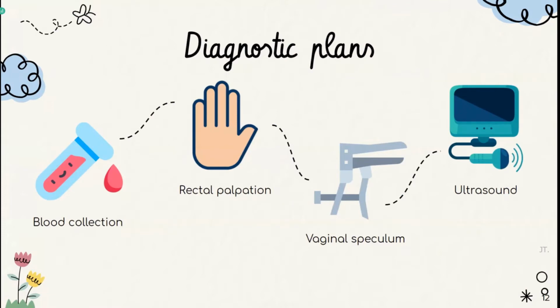Our diagnostic plans are blood collection to evaluate Riam's health status, rectal palpation, use of a vaginal speculum to access the vaginal area, and transrectal ultrasound to examine the reproductive system.